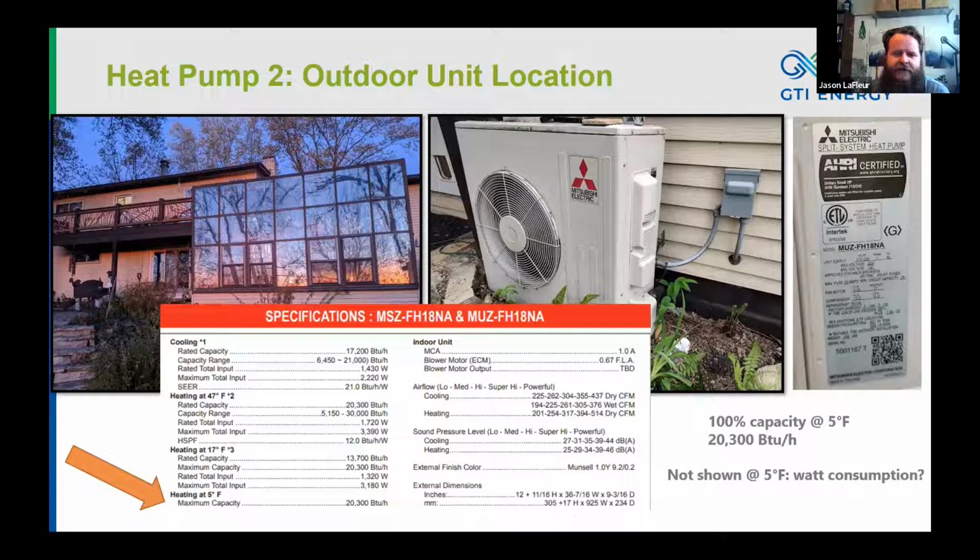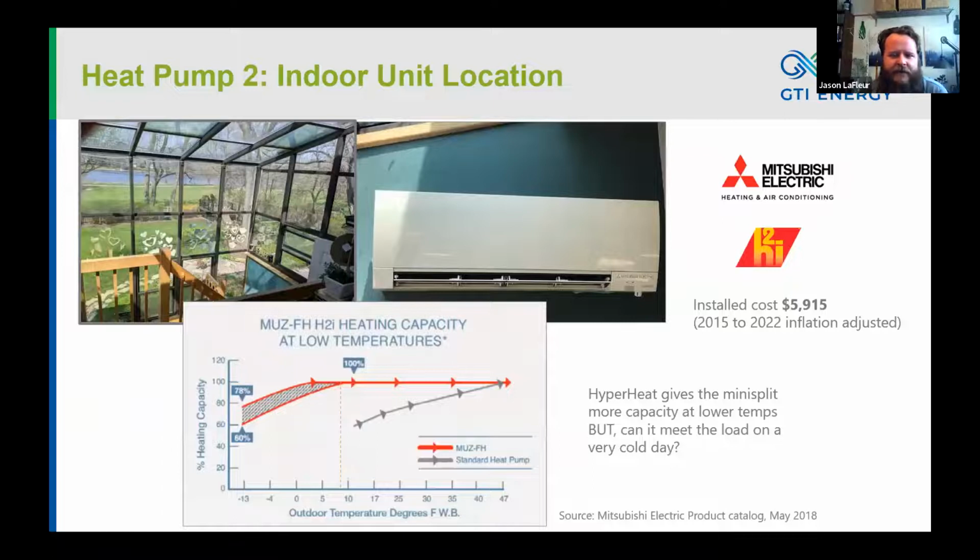Here's the spec sheet. So you can see it gets 20,000 BTUs at 5 degrees, a new rating point that they optionally added to their spec sheet at 5 degrees in addition to the 47 and 17. So that just helps understand how the system works. The one thing that they didn't have listed there was the power consumption at the lower temperatures. So that's something I wasn't really clear on at the time. So we put this system in 2015, and you can see the adjusted install costs there.